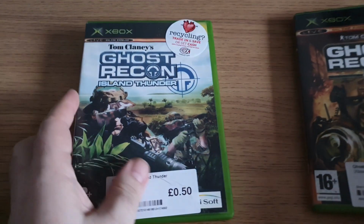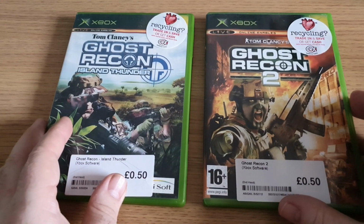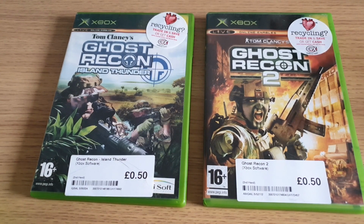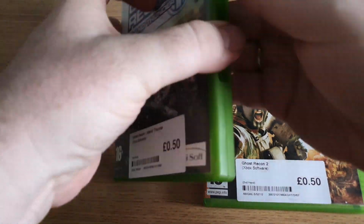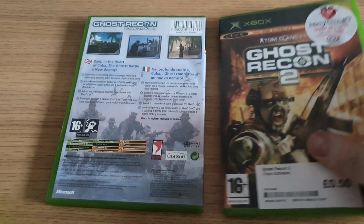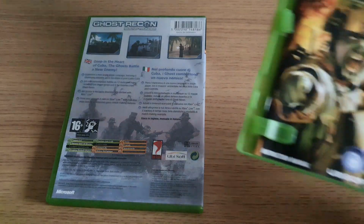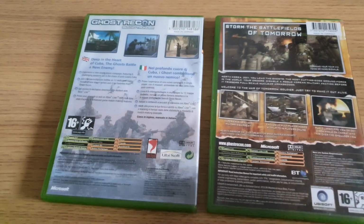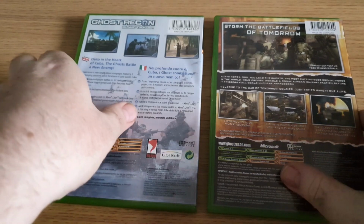I'll do these two at once because they're both Ghost Recon games. Retro seems to pick up a lot of these, so I figured I'd pick up a couple myself. Got no Ghost Recon games at all on the original Xbox, so these are both games I know I definitely didn't own. I don't know if Ghost Recon Island Thunder is a sequel, or if it came before Ghost Recon 2, but anyway, here we go. Both 50p. Let's spin that one over while I'm doing this. I think they both have the manuals included. Obviously the discs. And yeah, so I thought 50p each, why not?